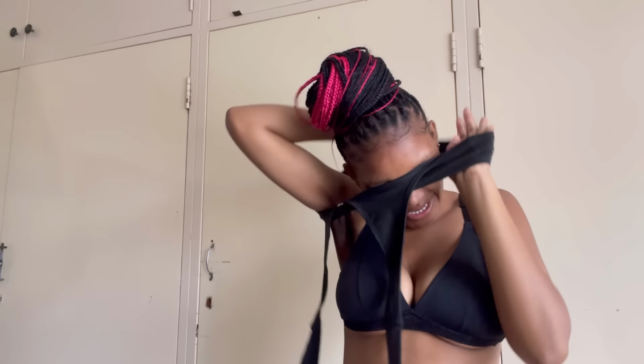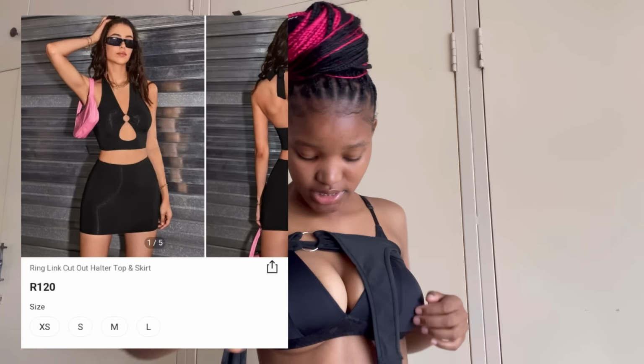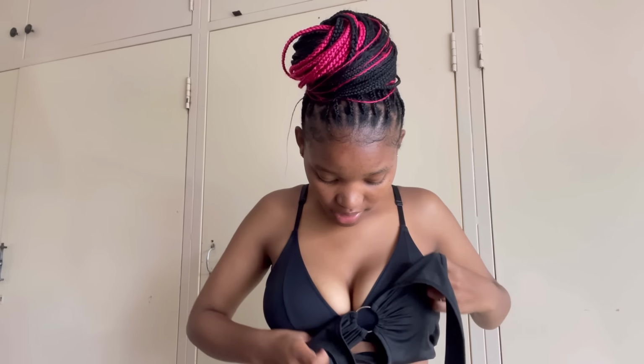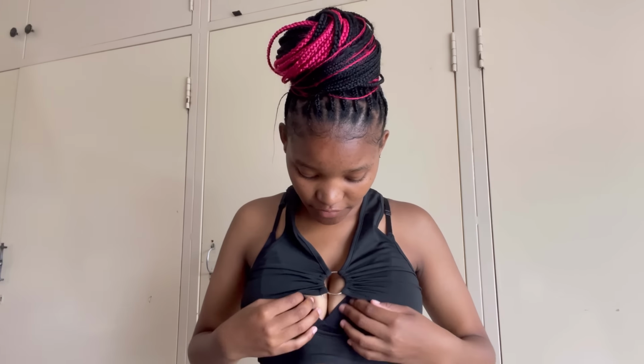I've never worn this. I don't think I'll ever wear it. I bought it. I wasted my money. Literally wasted my money. With this one, what a waste of my money. Because, guys, number one, I could take off the bra, but no, I don't like it. I don't like this top. Look at it. No. Here's the top without my bra.